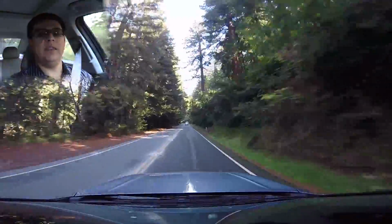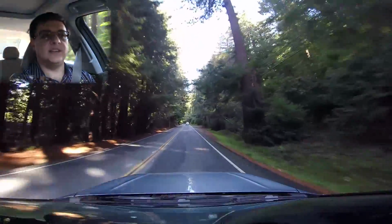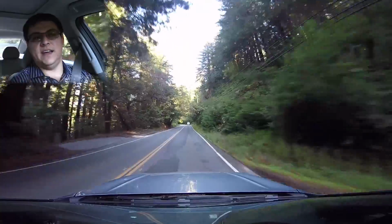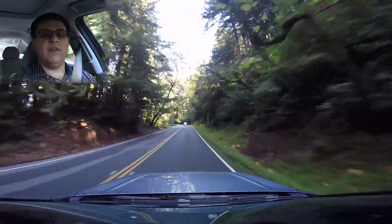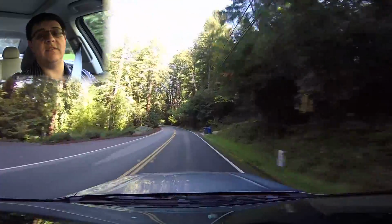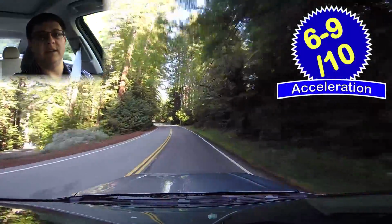Now that you understand why the automatic transmission operates the way that it does, what does this do for us? Well, it actually gives us excellent fuel economy and excellent acceleration. In this 3.5-liter V6 model, we ran from 0 to 60 in 5.4 seconds, which is very, very swift for a naturally aspirated V6 engine.